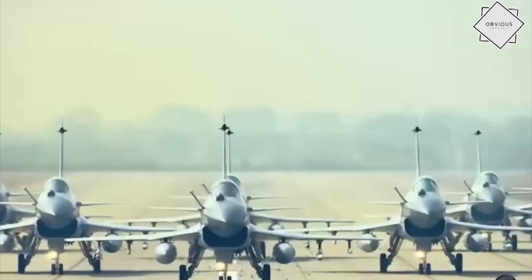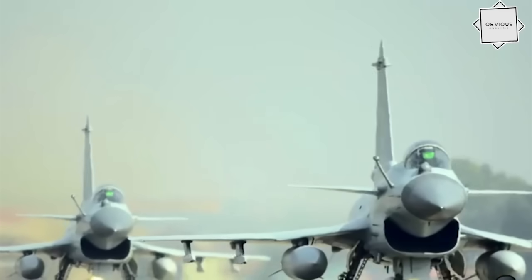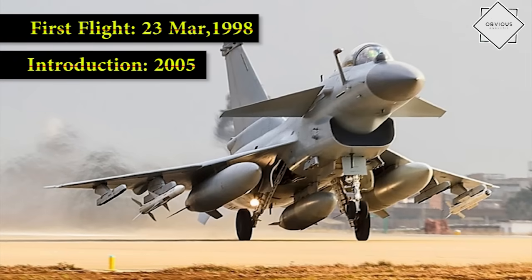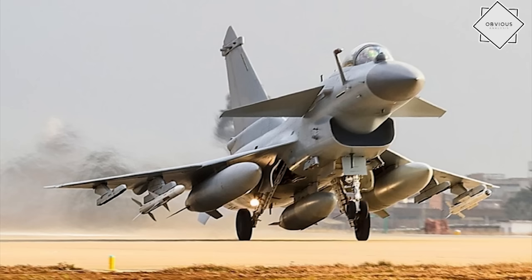J-10C fighter jet took its first flight on 23 March 1998 and it was introduced to the world in 2005. It is one of the finest masterpieces of the Chinese Air Force.